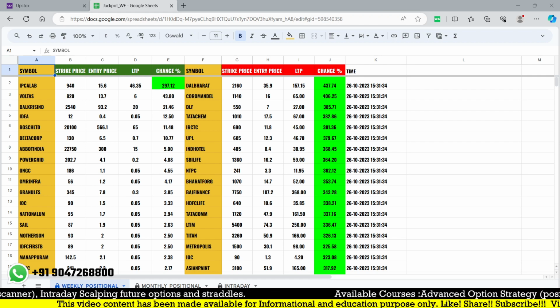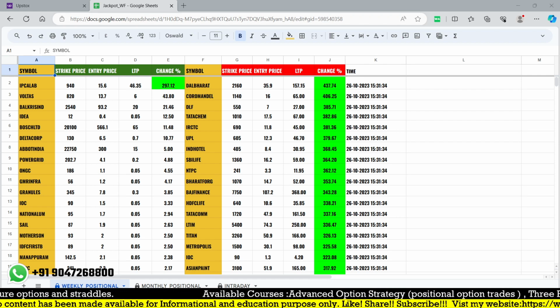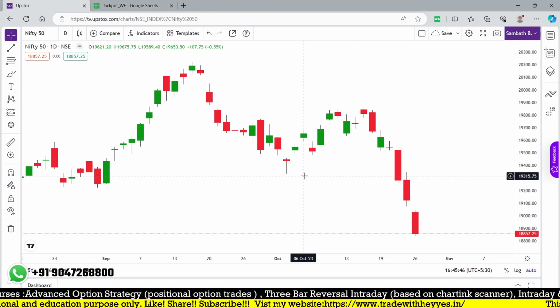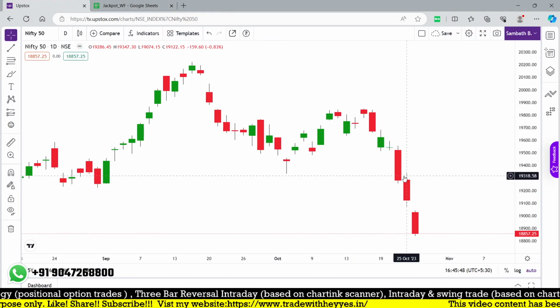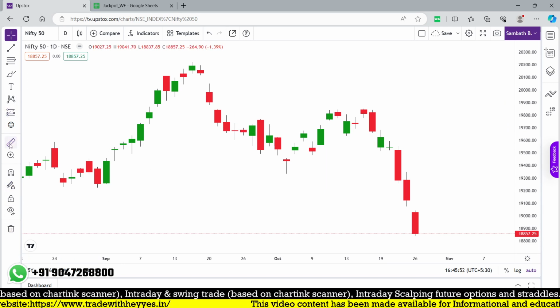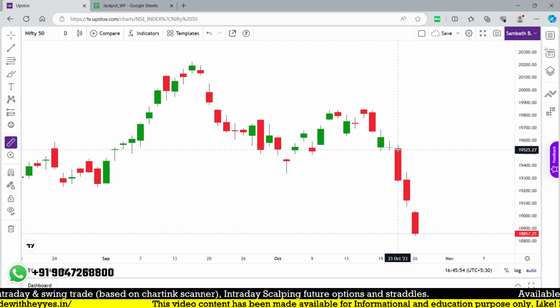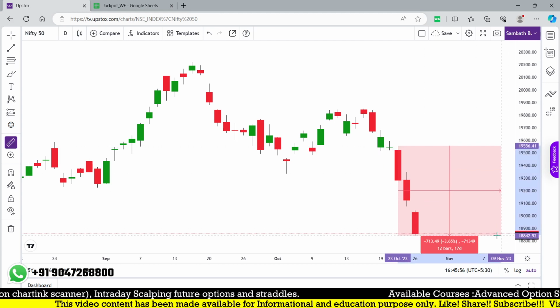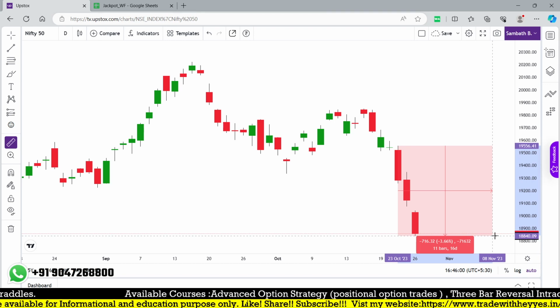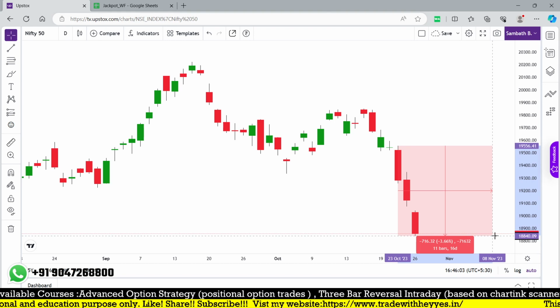A lot of stocks triggered this week because of Nifty. It cracked more than 3.5% within 3 days. This week there was a huge correction in the Nifty, more than 3%, within 3 days from the level of 19,500, and today it made a low, about 3.6% down within 3 days.